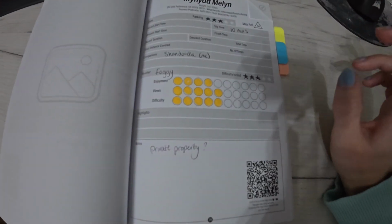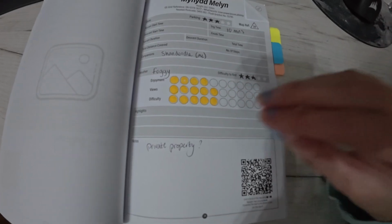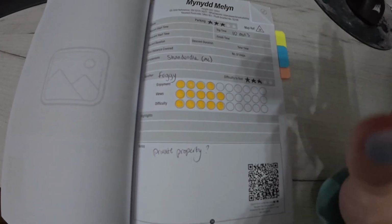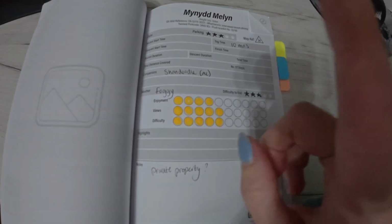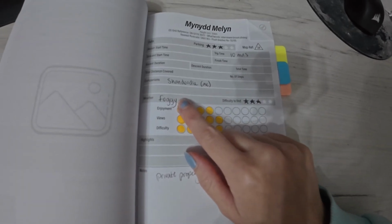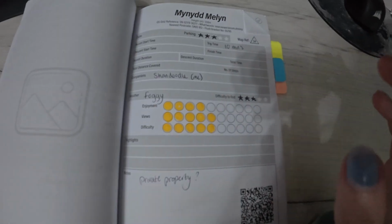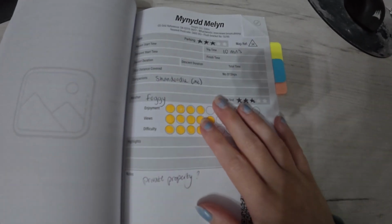Difficulty to find, there wasn't anything that kind of gave you an indication that there was a trig in the area, and it felt like I was going into private property, but I wasn't, so I can scratch this out now. And also the weather didn't make it any easier for me, so thank you fog for making my life a little difficult. But hey, in terms of enjoyment, yeah, I enjoyed it, it was alright.